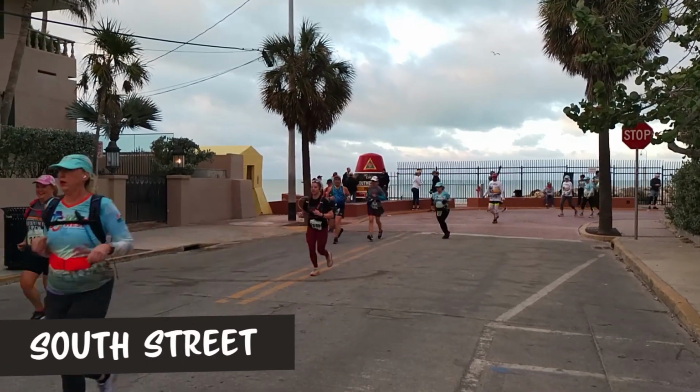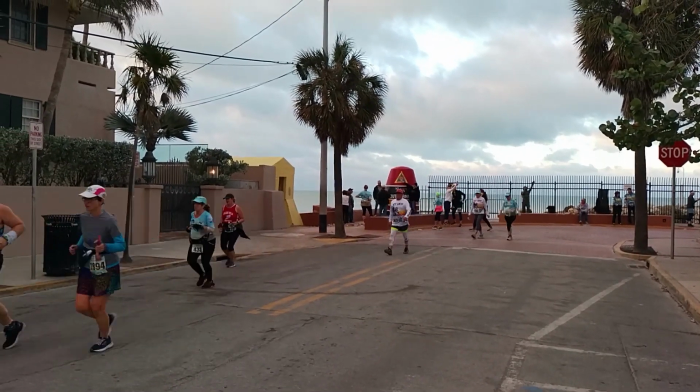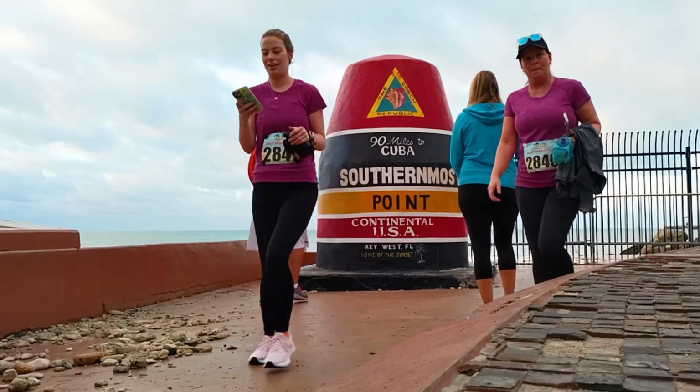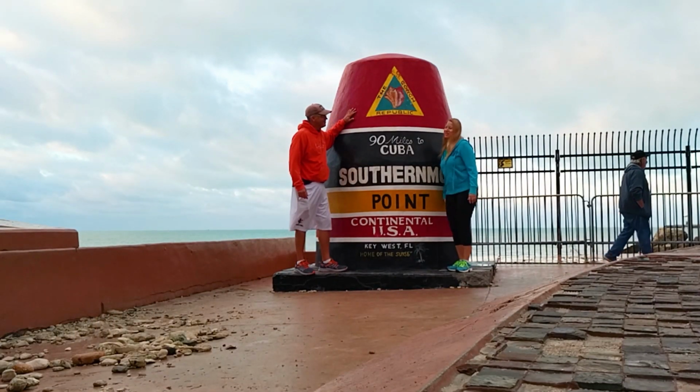Look like we're working hard this morning. Get that arm swing. Make it an illusion. We made it to the iconic Southernmost Point photo spot. The key here is going early in the morning before there are long lines.